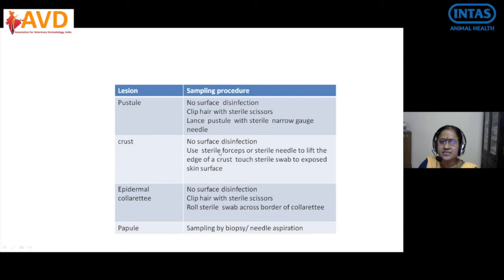Then crust. Suppose there are epidermal collarettes and crusty lesions. Once again, don't apply any disinfectant, and use a sterile needle to lift the edge of the crust and touch the sterile swab to the exposed skin surface. So under the crust, you expose the skin and take the culture. Then if there is an epidermal collarette, once again, don't apply any disinfectant, clip the hair around with scissors, and roll the sterile swab across the border of the collarette two or three times. Then if it is a papule, you can sample by needle aspiration or biopsy. So this is how you need to collect the sample for bacterial culture in a sterile manner.